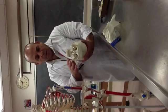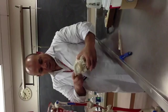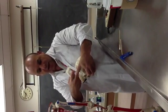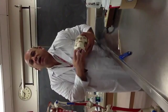All right, so that's your occipital condyles. It has the highest concentration of what? The mechanoreceptors. The mandibular fossa of the temporal bone has the highest concentration of what? Nociceptors. Now let's see how this is in the jungle.